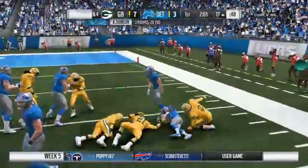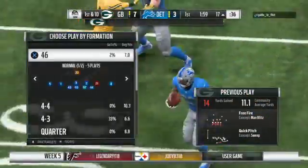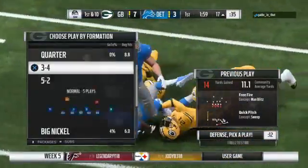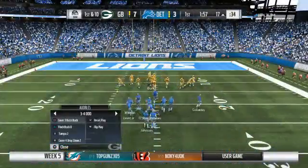And inside the 20 before he's brought down. A really nice pickup of 14 yards, and it moves the sticks. Now, look, that wasn't a huge gain, but those are the types of carries I think they were missing in their loss last week. They couldn't get him going on the ground.